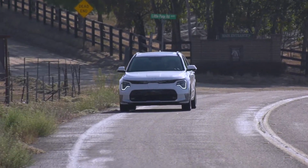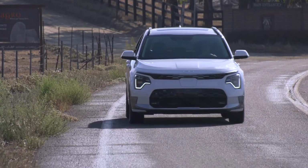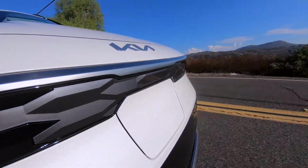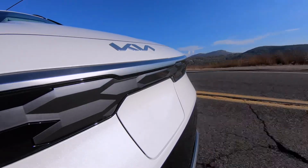I'm guessing the design alone will help Kia move every one they can make. They're assembled in South Korea, by the way. The perfect size and temperament for taking on metropolitan driving, Niro is a stylish way to roam the streets.